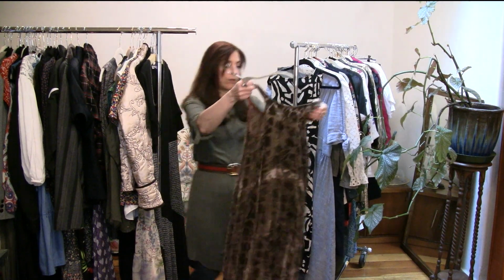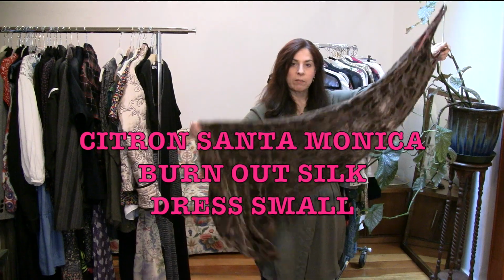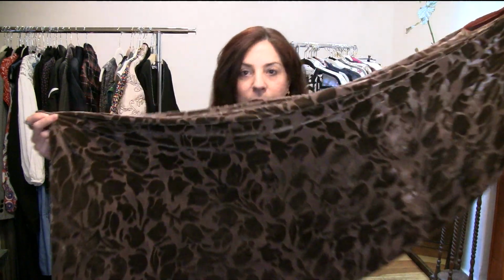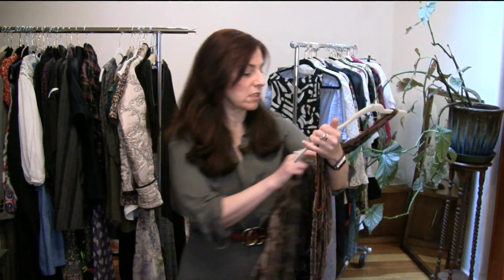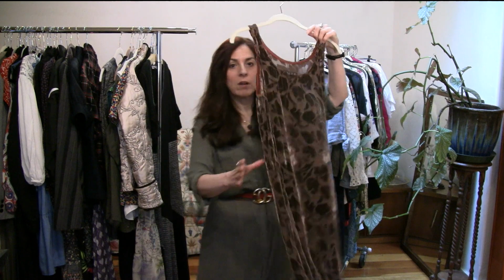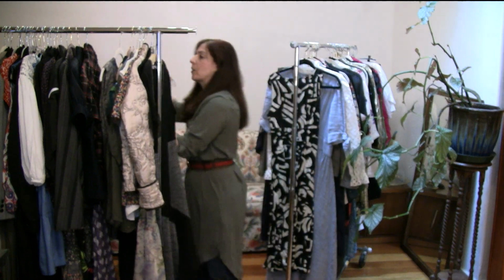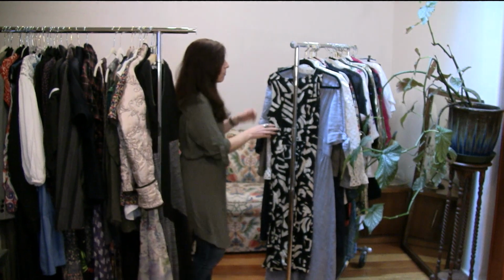Okay, this I thrifted. This is a burnout silk. I thought I was going to do something with it because it's such a beautiful fabric and it's one of those colors that's not really a color. It's citron, Santa Monica. It's gorgeous, it's silk, it's a small, and if anybody wants that, I must be out of my mind. I thought I would be making a skirt, but I haven't done it yet and I've had it for 6 months. So if anybody wants that, it goes in the donate pile.